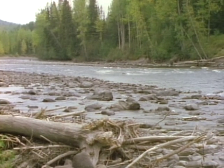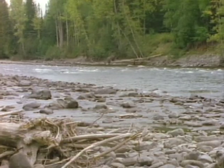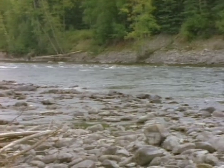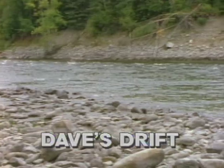Now here's some different water just upstream from our lodge. This is where a friend caught his first steelhead on a fly, so we named the place after him, Dave's Drift. A 21-pounder was taken here 3 days ago.